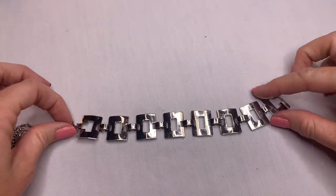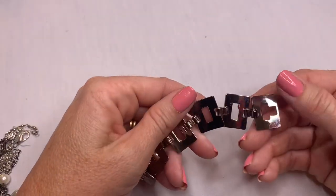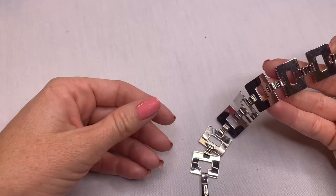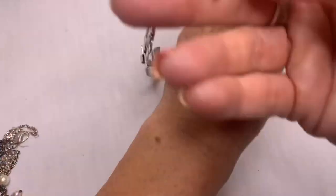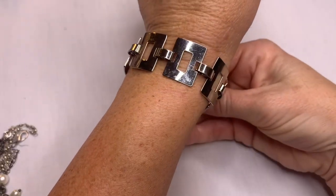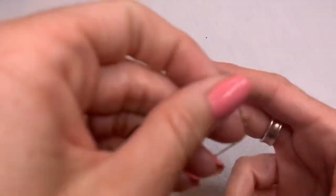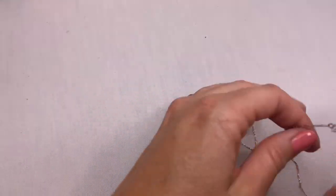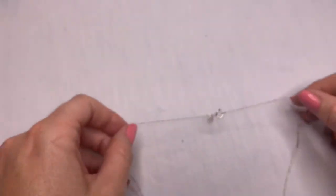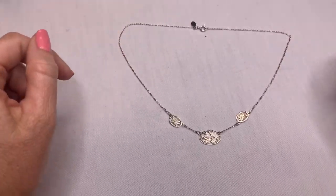Simple silver tone linked bracelet. Don't see any marks on it. It definitely needs to be cleaned up, but there's that one. With this large a lot, I'm not going to do much testing because I'm going to try to get through this whole entire lot on this video. And yeah, the testing will take too long.